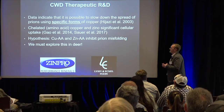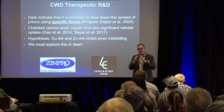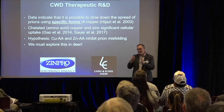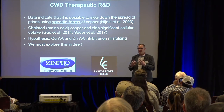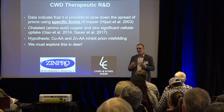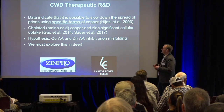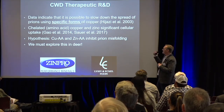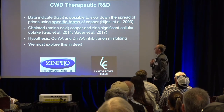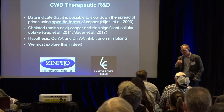So when you think about copper or zinc, and I think Dr. Hewitt might talk a little bit about this too, if you think about these additives, copper is not copper. There are different kinds, right? There are different types, and that really matters because you have to have the right type that enters the cells and is uptaken in a different way if you're going to think about ways that can be used for CWD therapeutics. So there's this chelated amino acetate copper and zinc that is produced by Zinpro and that Lycian Echo Feeds uses that has been shown to have significantly upregulated intake into various cells.